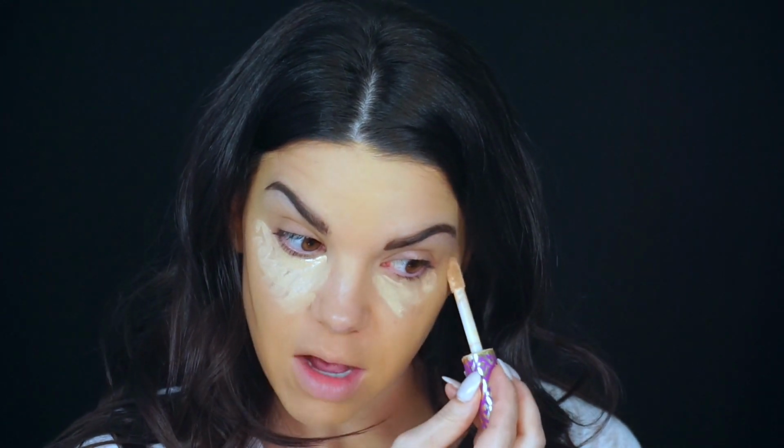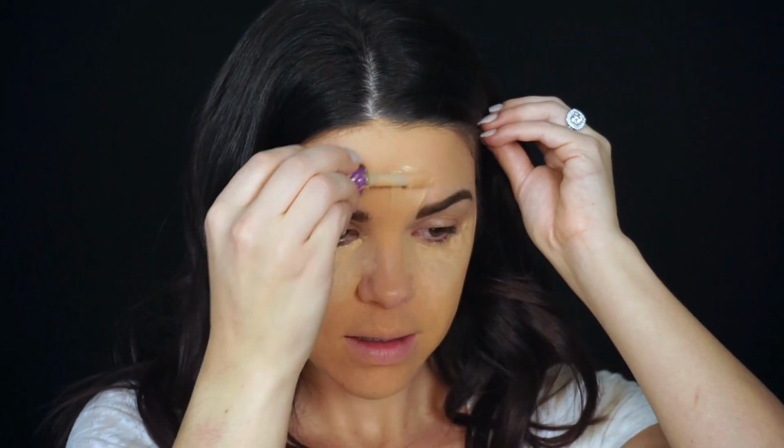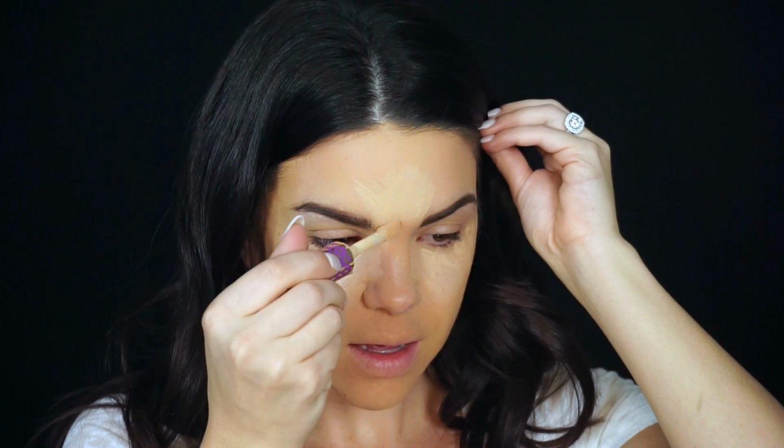So under the eyes, obviously, because we want to look awake and get rid of them mom bags under there. And then forehead, I want to add a little bit up here and then down the nose. And I like to add some down here too because I have a little bit of discoloration. Don't ask me why, it's a real pain in my ass.